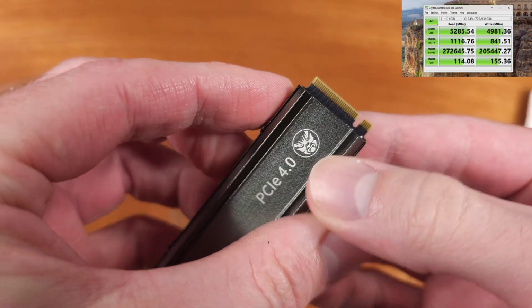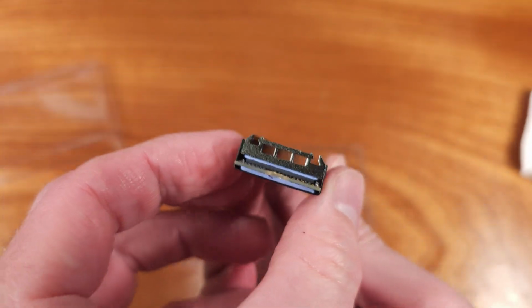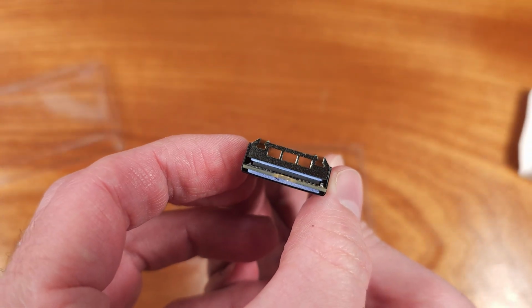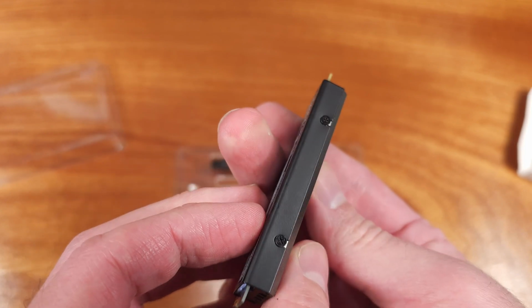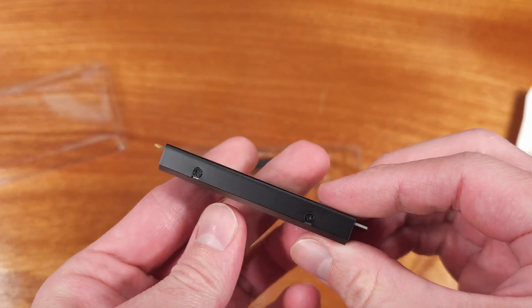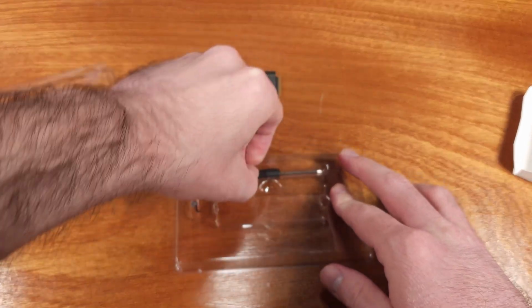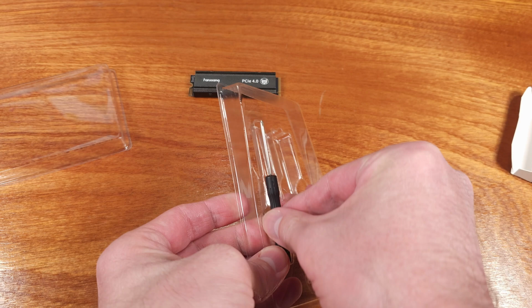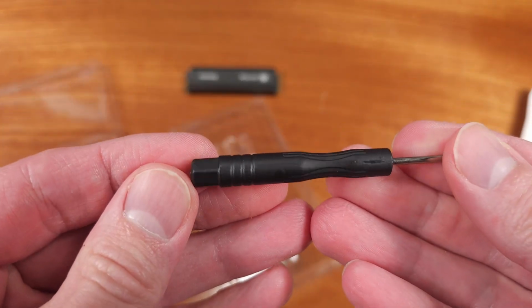As I mentioned, in order to keep this drive running cool under load, the S660 is outfitted with a decent-sized heatsink, and we do have thermal pad coverage on both sides of the solid-state drive for maximum heat transfer. The heatsink can be removed if you need with a smaller screwdriver bit. That's a really nice feature, and you don't get that on some of even the top brands. So definitely a plus in my opinion.